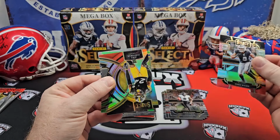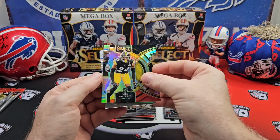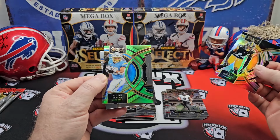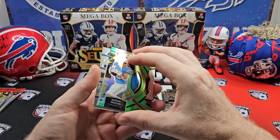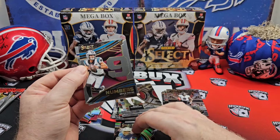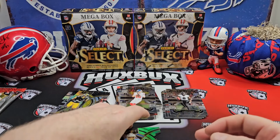Oh, geez. Joey Porter Jr. on the club level. And we got a green Charger. Austin Ekeler on the green. Of course, we were getting all these rookies, and it's got to be Austin Ekeler. Not even on the Chargers anymore. Bryce Young. Select numbers. And another Tommy DeVito.